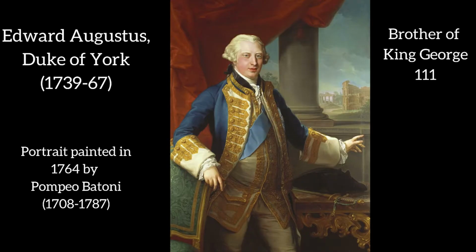So this portrait is of Edward Augustus, the Duke of York, and he was the brother of King George III. He was the very first member of the English royal family to actually travel to Italy as a grand tourist. When you'd done that, the name you were given was a dilettante. You were a dilettante. You'd travelled. You'd been on the grand tour.